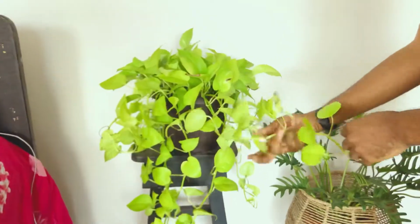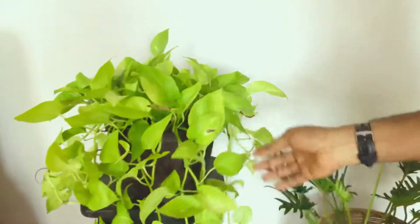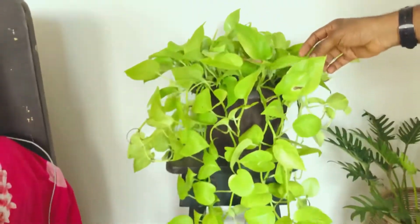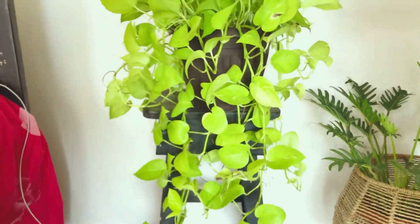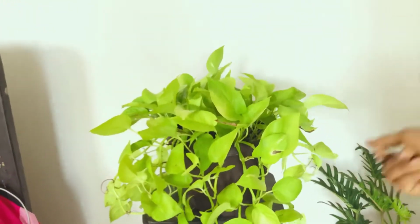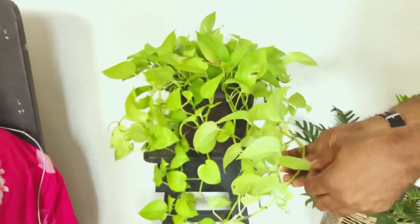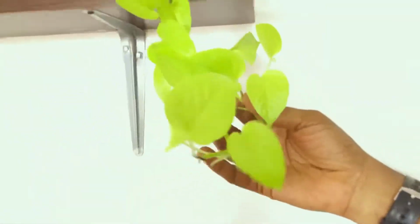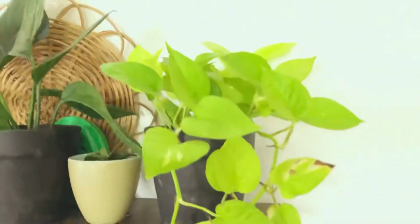Wow, beautiful. So, would you say these guys are easy to care for as well? Definitely. They are very, very easy to care for. And where you have it placed, it's making the neon color pop out. Yes, it's making it pop out, right? And then you also have a smaller trailing one here. It's so beautiful. I really love her.